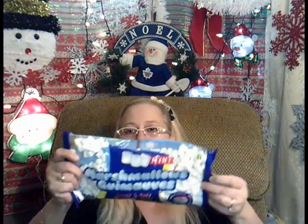A bag of mini marshmallows, and they were $1 a bag. It is a 255 gram bag. And it says fat-free, so that's how it looks. Super soft. A box of Carnation hot chocolate. It has 10 hot chocolates in the box, and it was $2.